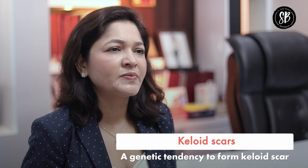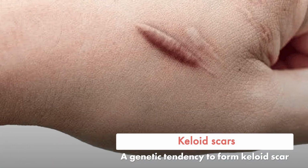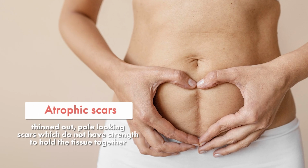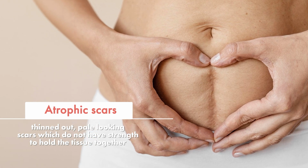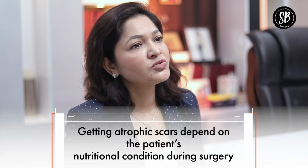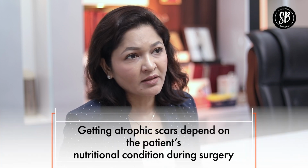The second type of scars are keloid scars. So in keloid scars, it's your genetic tendency that you are a keloid former, and if we know that beforehand, then we can start the treatment even before it forms. Then there are atrophic scars. Now atrophic scars are generally thinned out, pale looking scars which do not have enough strength to hold the tissues together, and this majorly depends on what your nutritional condition is when you're getting the surgery done.